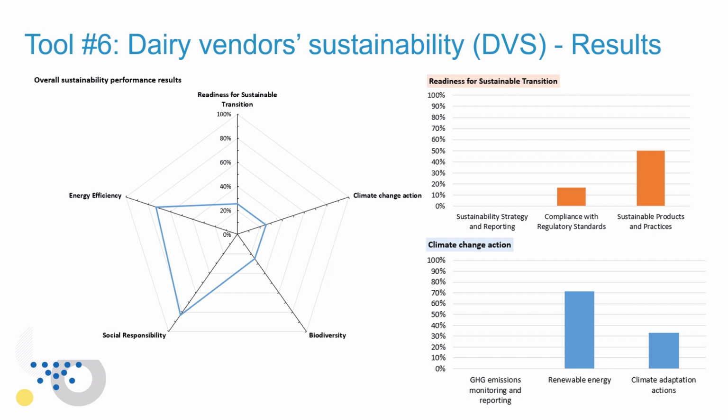It includes 3 key aspects: sustainability strategy and reporting, evaluates whether the company has a structured sustainability strategy and transparent reporting mechanisms. Compliance with regulatory standards, measures the company's adherence to relevant environmental and sustainability regulations. Sustainable products and practices, assesses the availability and integration of sustainable products and operational practices.